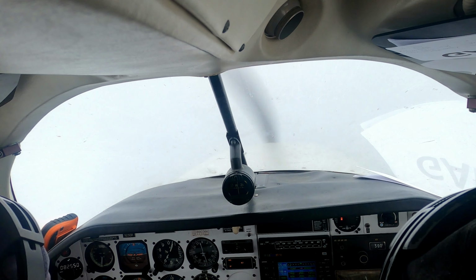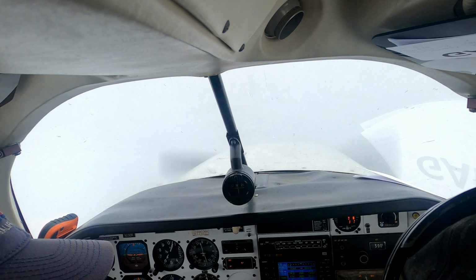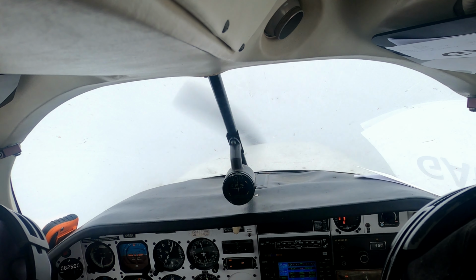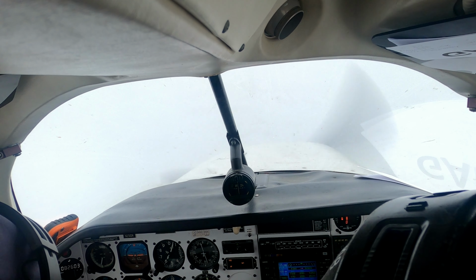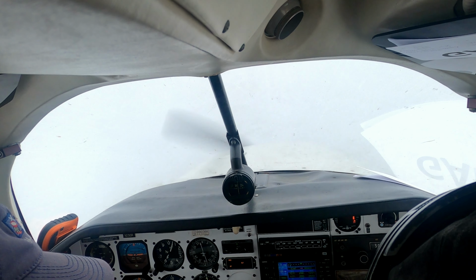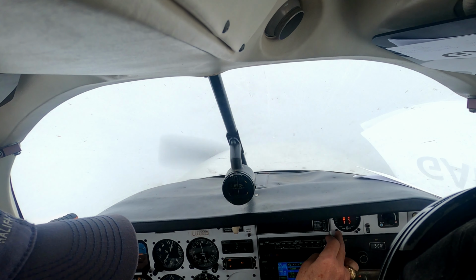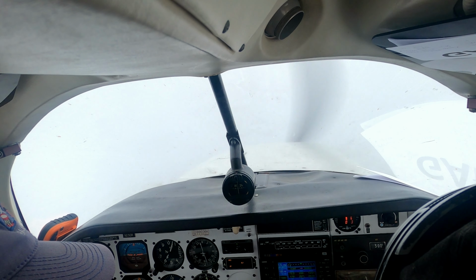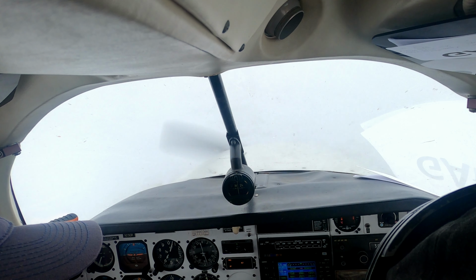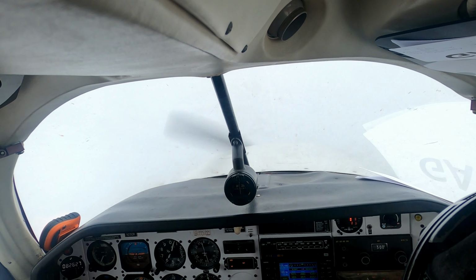Of course, Smithville, right on the edge of it, they're overcast at 1,100. Really? Wow. They're VFR, marginal VFR. Right at the edge of it. Yeah, right at the edge of it. See what Hickory's looking like. Let's see, Statesville.